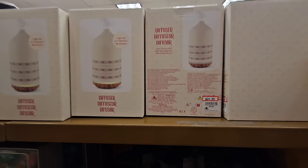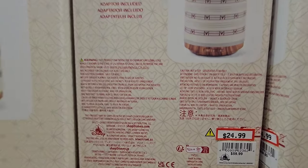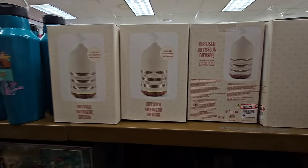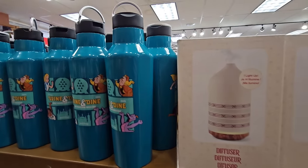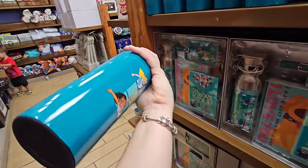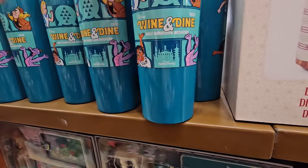They got the diffuser. $24.99. The adapter is included. This was originally $49.99. The wine and dine corkscrew. Shut the front door. I am so happy to see more of the Run Disney merchandise coming through the outlets here. What is the price point on that?